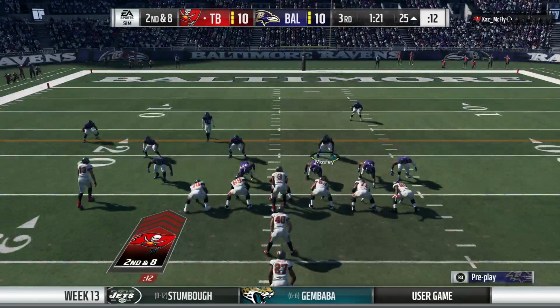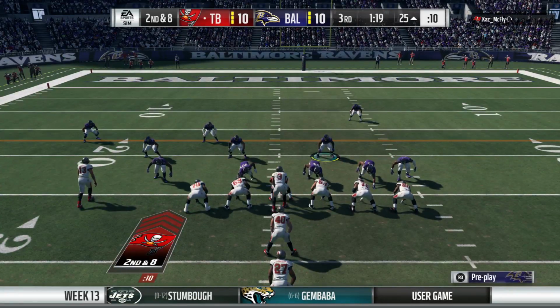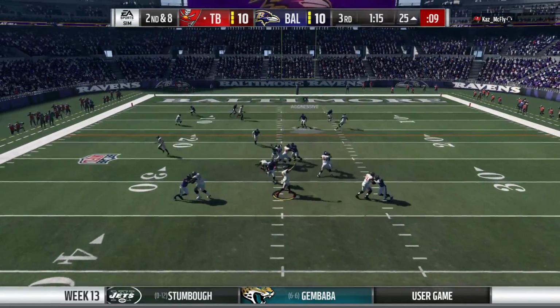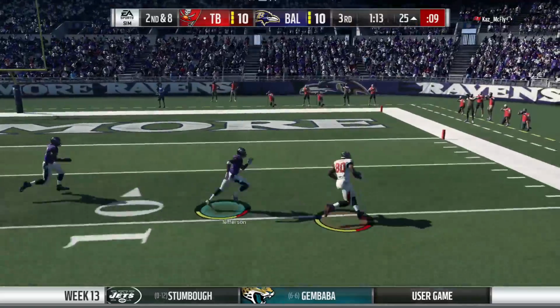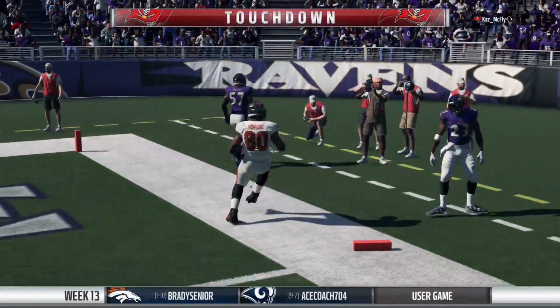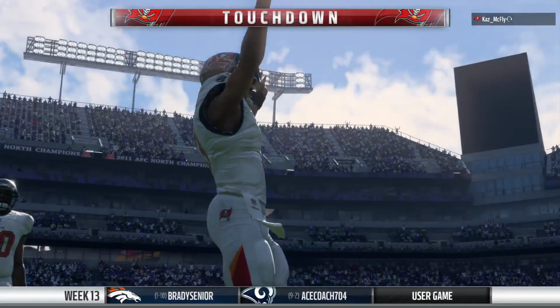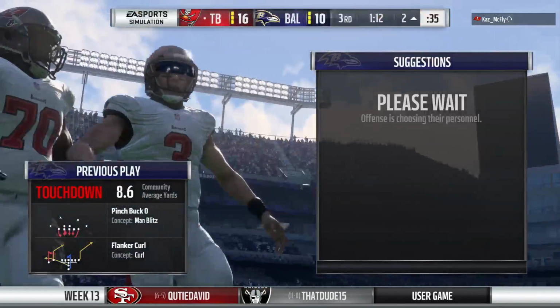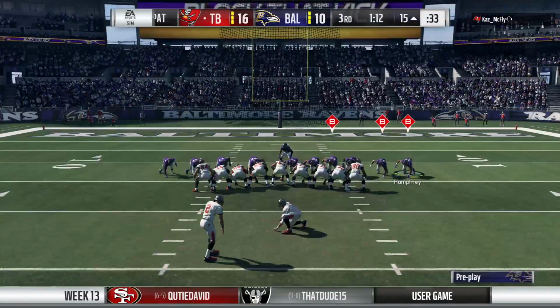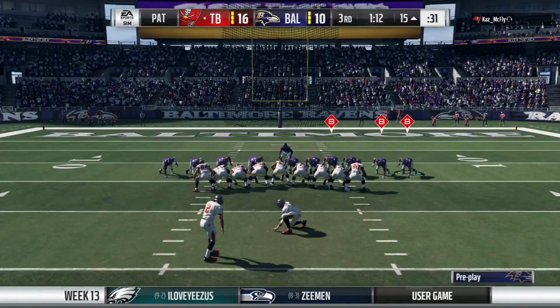Hurry up, here we go. They'll drop the throw. Throw right side, caught by O.J. Howard. And he's into the end zone for a Tampa Bay touchdown. O.J. Howard with touchdown number 7 on the year. And the Bucs are going to take the lead.